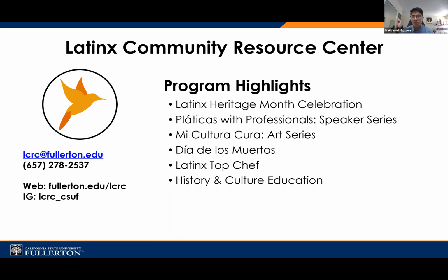They have Pláticas with Professionals, which are speaker series. So similarly to the other centers, they have speakers who identify with the community, who come in and talk and try to build community and help students learn about their professional journey.